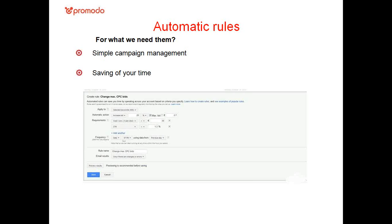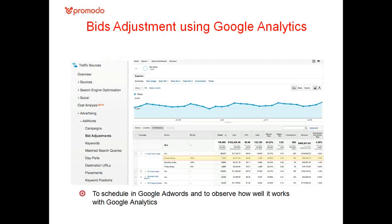For example, you mark keywords that bring you cheap cost per conversion, and you want to raise bids on them, including some additional info like CTR and cost per click, and set the maximum you want to spend on certain conditions. But still, you need to watch over all these rules. Have a good campaign.